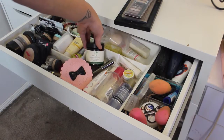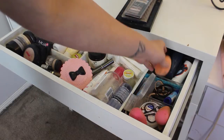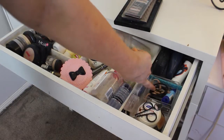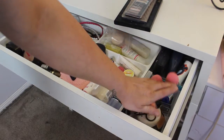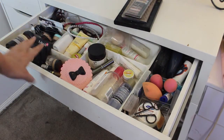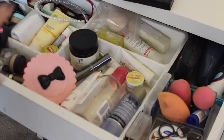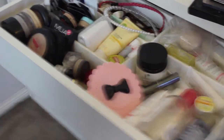Then I've got my favorite moisturizer, which is by Sukin, and it is the Night Cream. Really nice. Over here you've got some sponges and some hair ties and that kind of stuff. There's just kind of random stuff all over, and then over in this section we've got all of my favorite items.